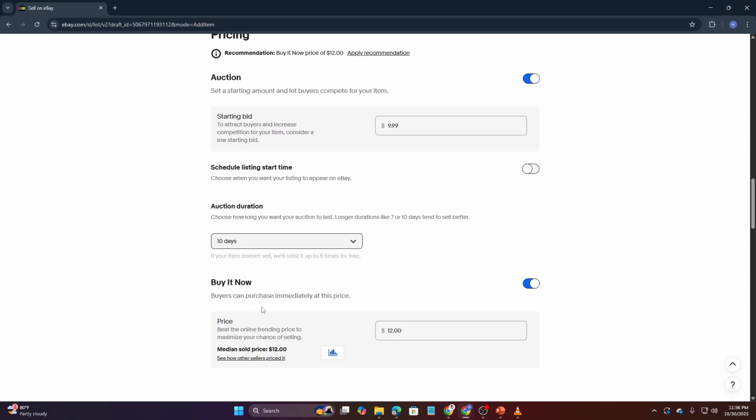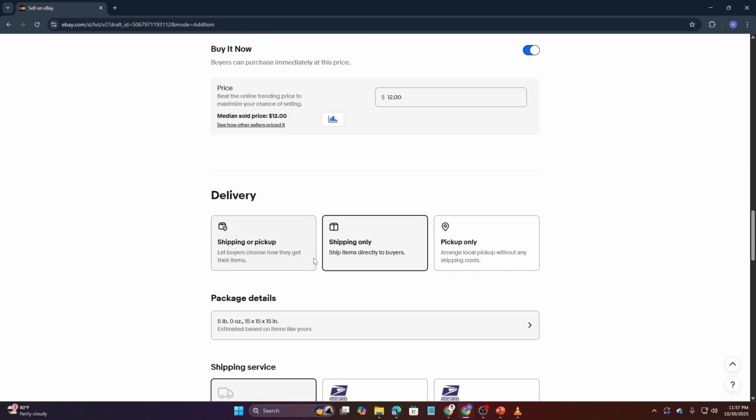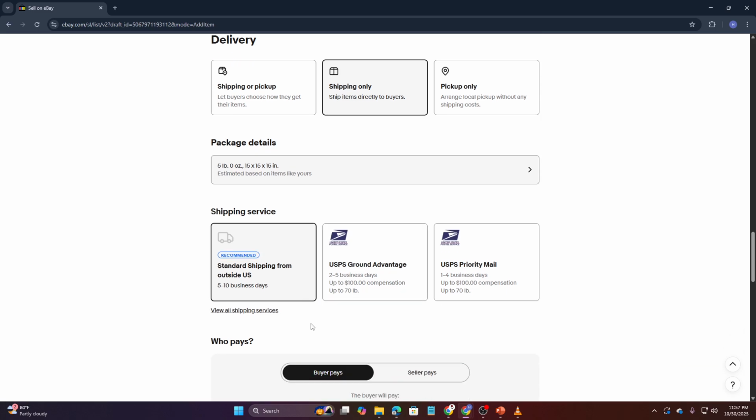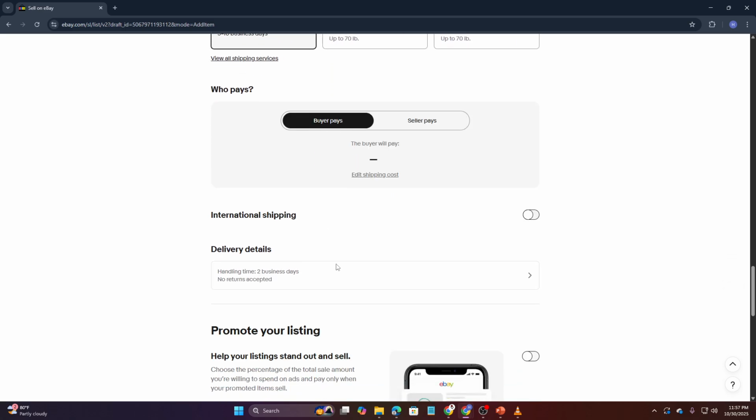Finally, consider shipping and payment. Offering tracked shipping like UPS builds buyer confidence, and free returns can boost your chances of a quick sale. Choose convenient payment methods like PayPal, credit or debit cards, or eBay managed payments for a smooth transaction.